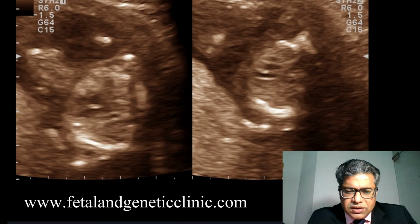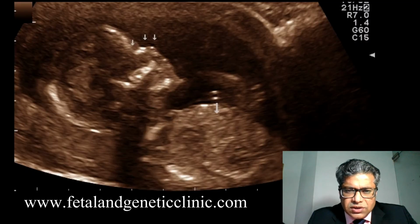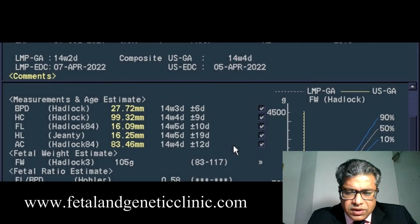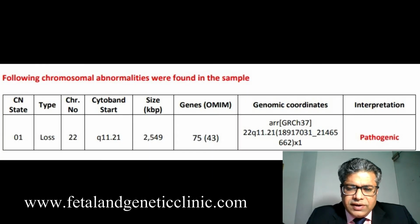So meaning thereby that all these invasive tests and all these ultrasound investigations, if they turn out to be normal, then it is very reassuring. So the nuchal translucency has turned out to be half at around 14 weeks, and it is very reassuring, right? But once we do the invasive test, we can also pick up microdeletion, which is called a 22q microdeletion. So what we identify nowadays is that 1% could be the risk of this microdeletion, right?